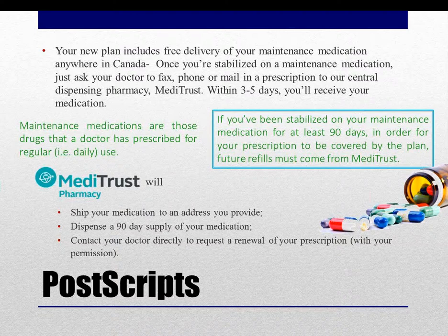And if you want, they will also contact your doctor to ask for a renewal of your prescription. This does not include any new medications your doctor is prescribing for you. For example, if you get an infection and need an antibiotic, you can go to the pharmacy and purchase it, and your coverage will be the same as it is now.